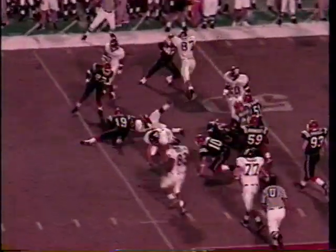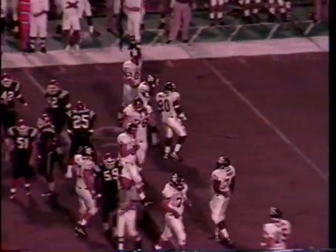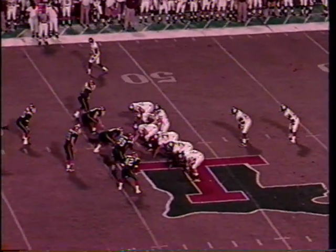Cuts it back to his left. Spins across the line of scrimmage into Tech territory at the 48-yard line. First down A&M. It's first down and 10. A&M operates again in Tech territory at the 46.5-yard line.